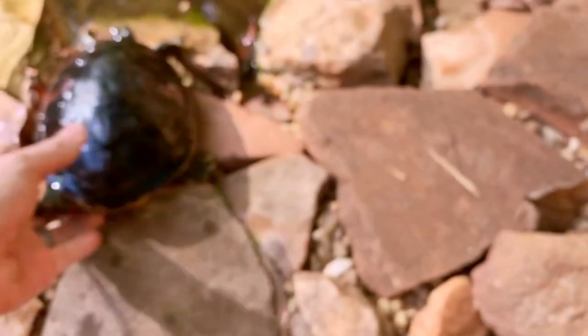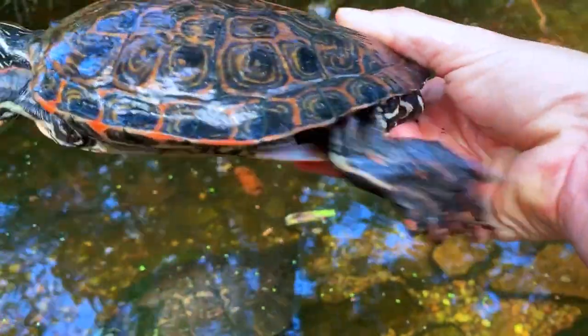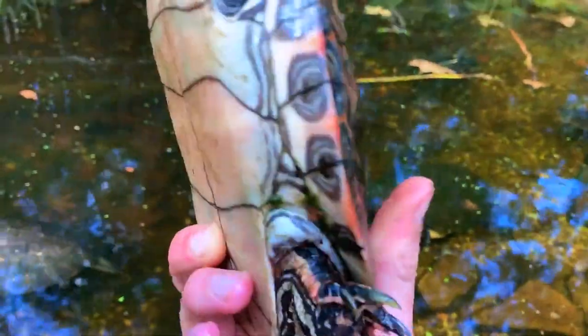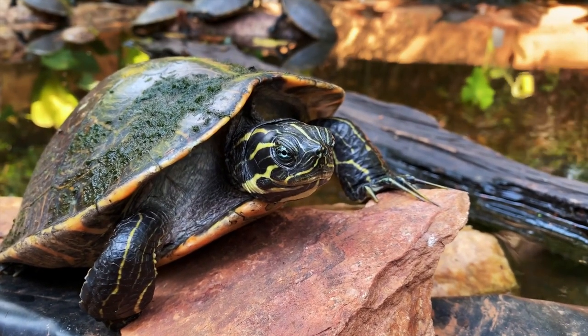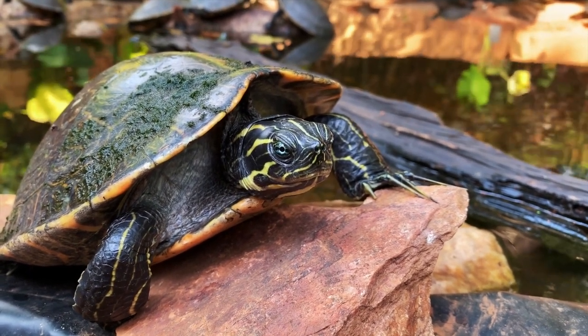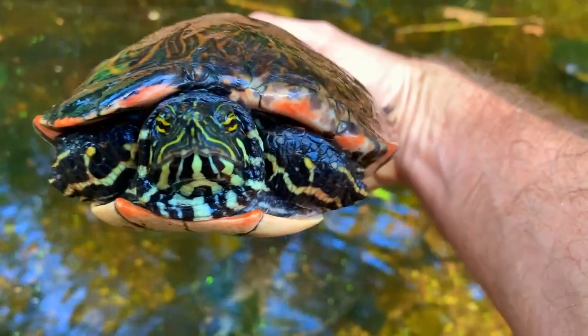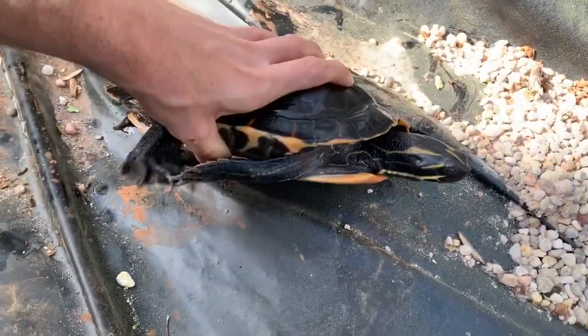Their skin is brown or olive-colored, and they have a distinctive yellow or orange line on either side of their head. Habitat: Eastern River Cooters are found in rivers, streams, and ponds throughout the southeastern United States, particularly in the Mississippi River Basin. They prefer slow-moving water with vegetation and can often be found basking on logs or rocks in the sun.